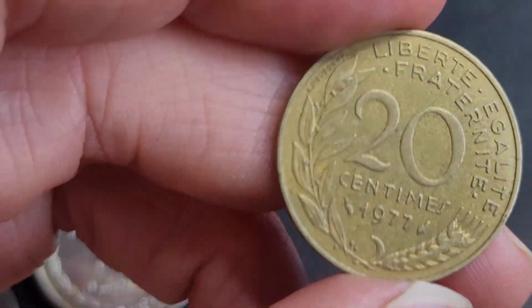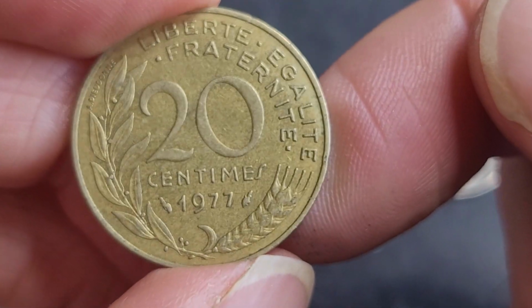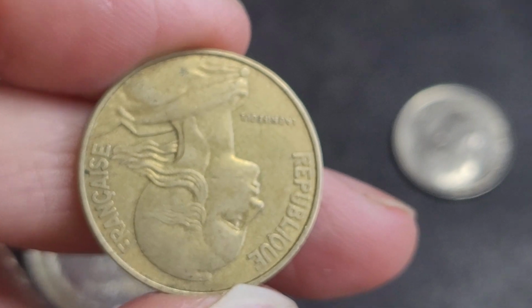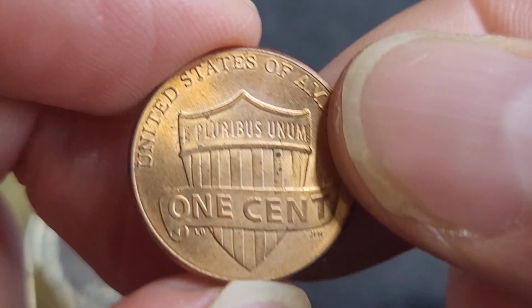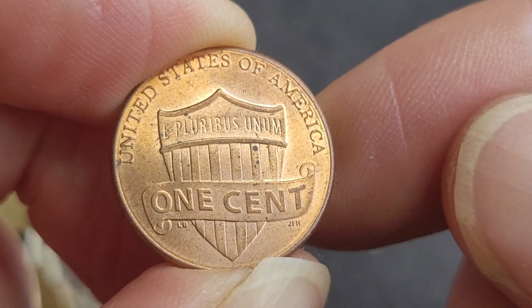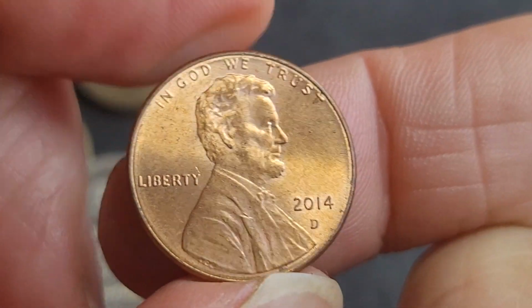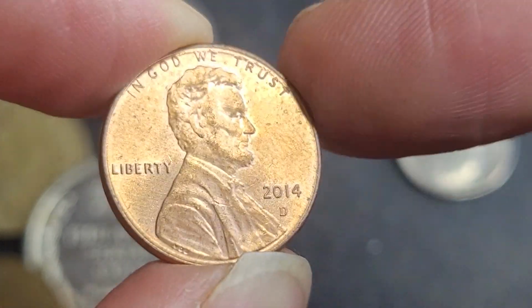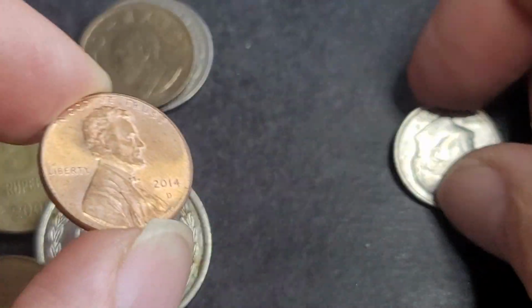Same series. Then we have a quite common 20 centimes from France. When they used their franc, this was worth about 4 cents. Current coin of the United States, 1 cent. This is quite nice. I like the shield one. E Pluribus Unum, and on this side says 2014 Denver. This is a copper plated zinc coin, quite nice.